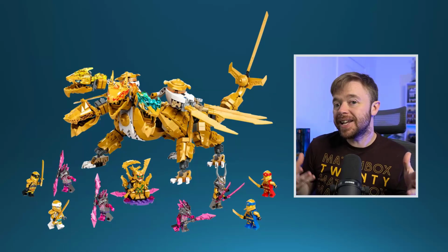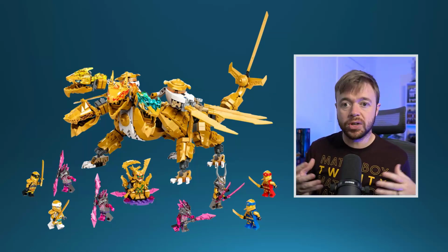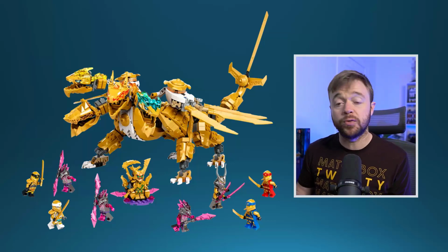And the detail you get here is just absolutely incredible. It's just a massive scale of this dragon, of course, with 4 heads, golden parts, tons of minifigures, including a golden minifigure. This is just awesome. So you get a lot in here, but $150 for me, it's a little high.